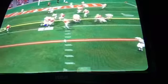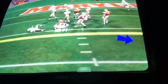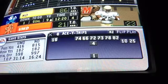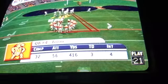Number 4 drops back to pass. Complete. Number 50 with a takedown at the 9. They get that one through the air. I think they were expecting to run there. Good job of mixing it up on 3rd and short.